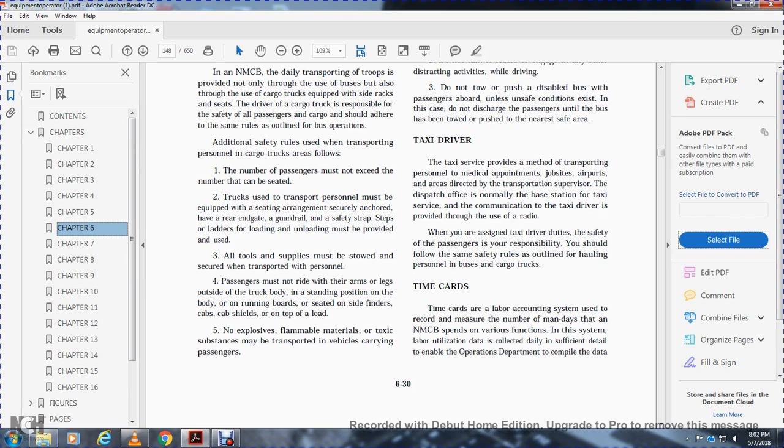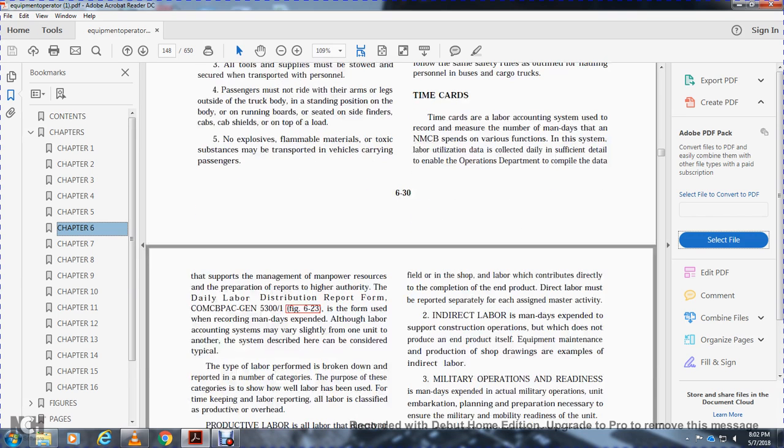Your time cards feed the labor accounting system, used by the director to determine the amount of days that the Naval Mobile Construction Battalion spends on the various functions. The labor utilization is collected daily in sufficient detail to enable the operations department to compile the data. It supports the management of the resource and the preparation of reports for the highway authority, the labor distribution report, shown in figure 6-23, in the form of the recording of man-days expended.